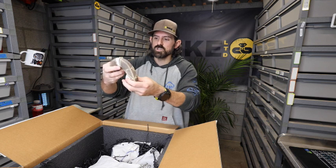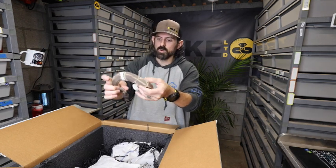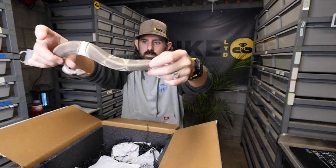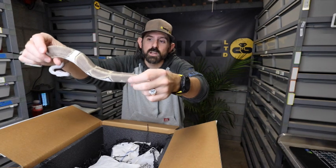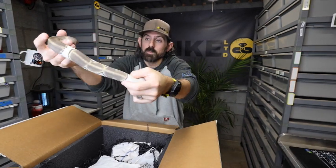This is a GHI Mojave pied, not Hypo, but I love the way GHI Mojave pieds look. If you don't know, GHI and Mojave just work very well together and everything, but I love it in pieds.